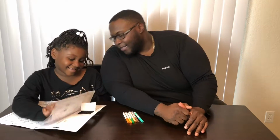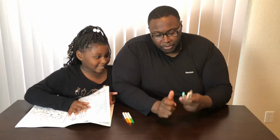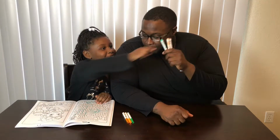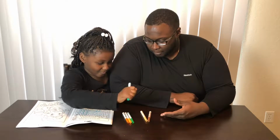Today is color. Aaliyah loves to color, and one thing I always tell her is that practice makes perfect. So we're going to practice our coloring in the lines. We're going to use three markers because you color outside the lines a lot, and we're going to use those three markers to color a beautiful picture for you guys. Pick your three, and I'll take whichever one.